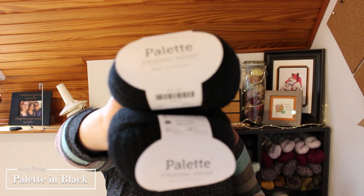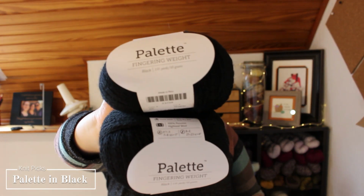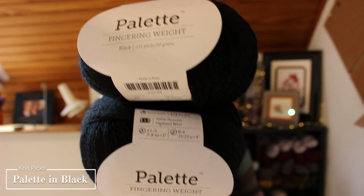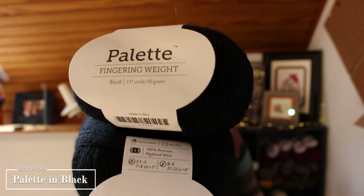So I bought palette in the black colorway. I bought two skeins because each one is 50 grams, and 100 grams is a good amount for the Musselburgh hat. So that should be for him. A nice simple black hat.